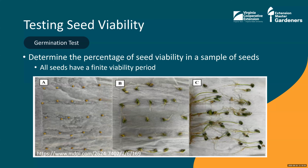Check it every few days, and then check back on it at the end of a week. Count your seeds, and whichever ones have sprouted, like you see in slide B here, are the ones that are viable. So those ones, you would count and do your math. You'd say 8 out of 10, that's 80%.